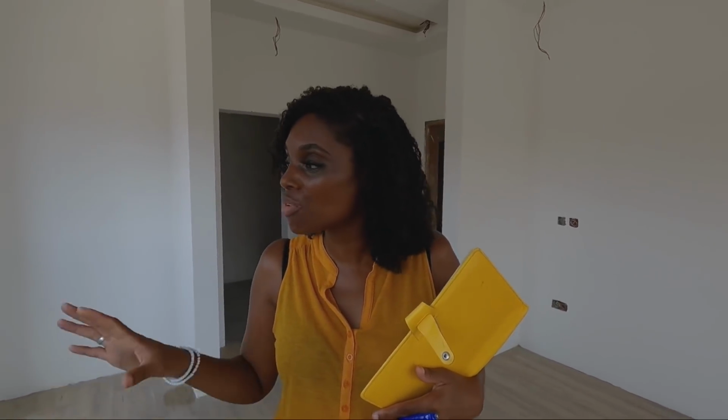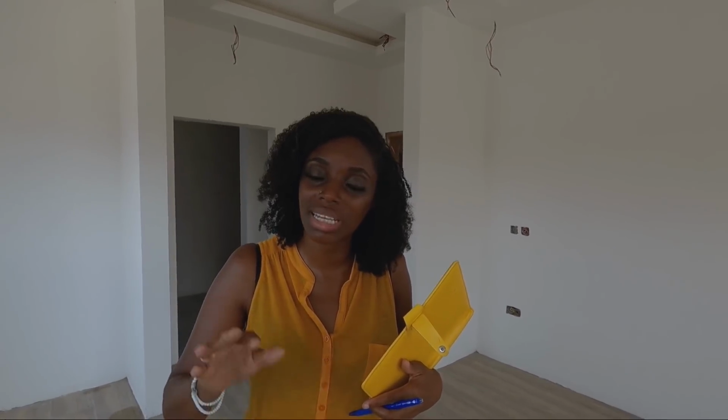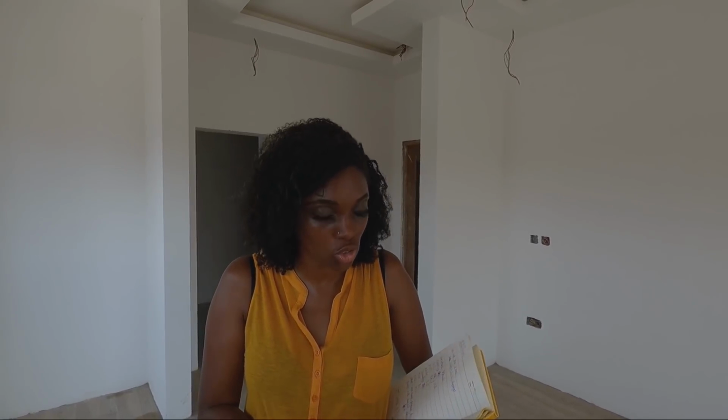Yes, so block works, we reckon that we've used about 5,000 blocks just for this floor. And by the way, everything that I'm saying at the moment is just for this floor. I've not included anything that's happening upstairs because upstairs we've written more of the cost down, so that will probably be easier to do when the time is right. But for down here, some of this stuff that I've written down is guesswork so far.